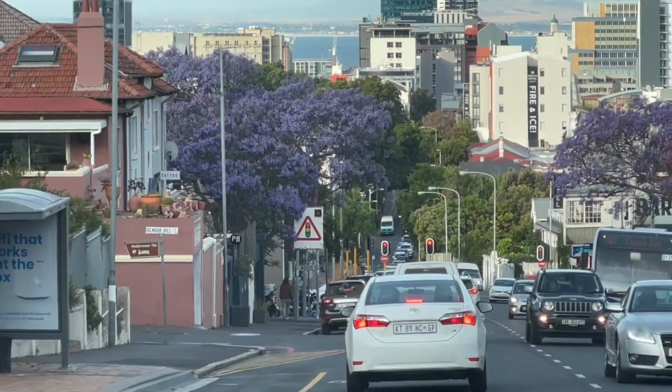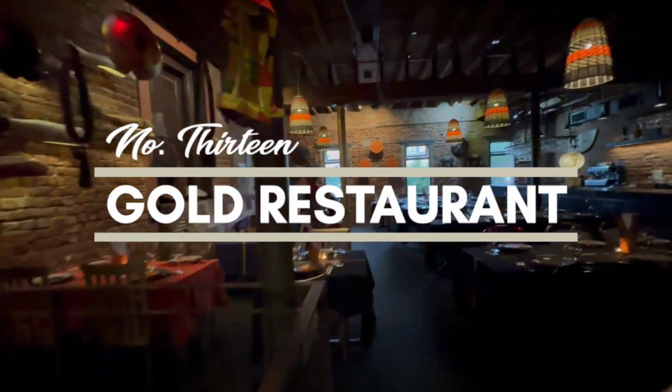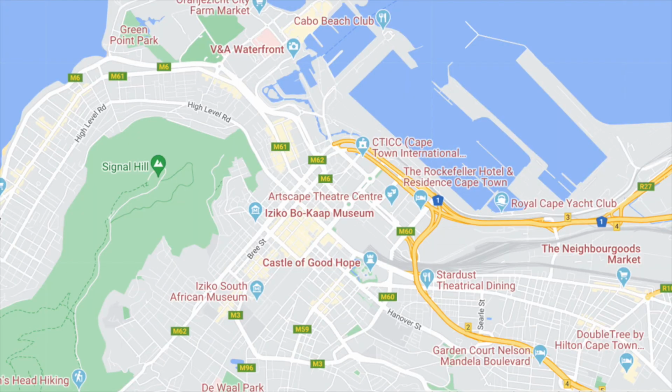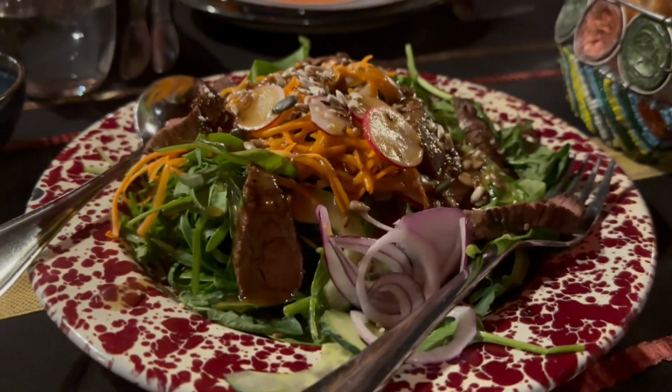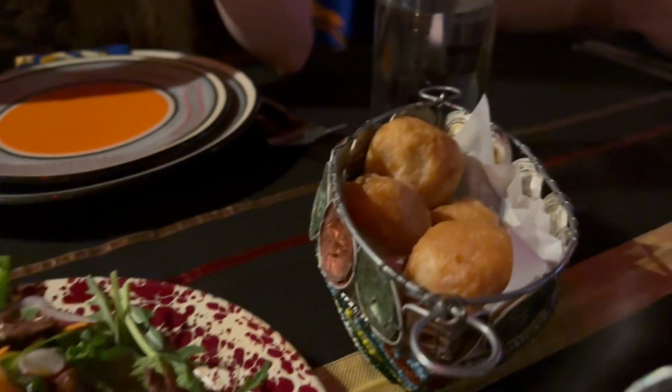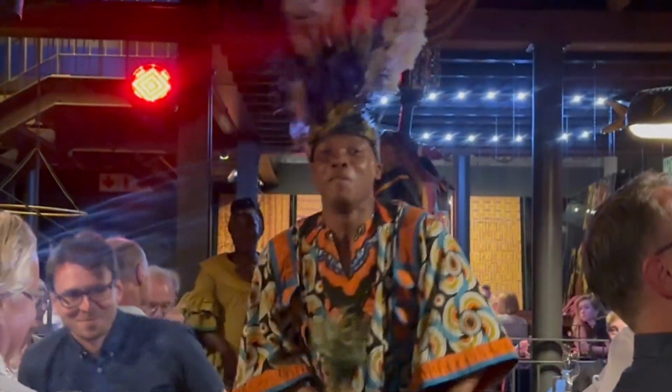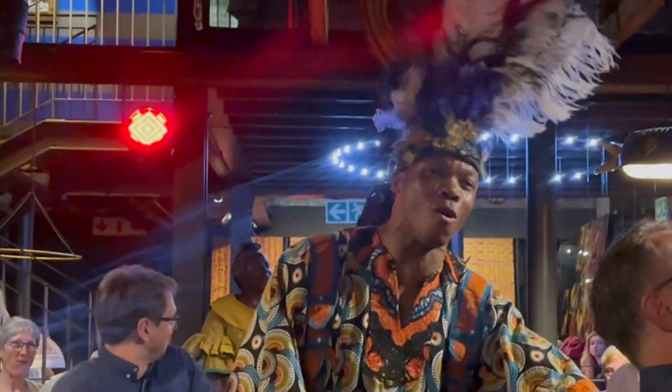A great place to experience some South African culture along with delicious food is the Gold Restaurant. It's definitely recommended to book in advance because it gets quite full. So, how does it work? You will be served a set menu containing 14 different African dishes, varying each day.